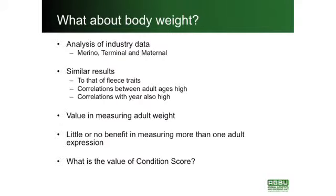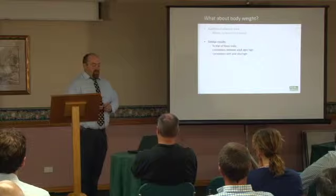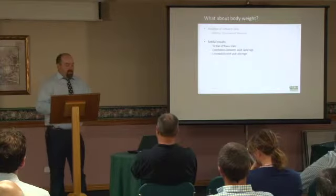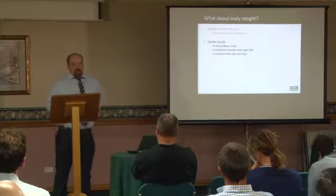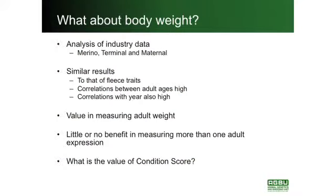We also have spent a bit of time recently looking at adult weight. As I said, there's lots of adult weight data in the system as well for all the merinos, terminals and maternals. So we've spent a bit of time trying to understand that. And essentially the message was very similar, that if you're interested in mature size, then it's valuable to measure at least one adult weight. The correlations between ages again were very high, between adult ages that is, and also the correlations between times of the year was also very high, which is encouraging for us. And we could show that there's a clear benefit in measuring at least the adult weight if mature size is of interest. But not much obvious benefit in recording more than one adult weight.